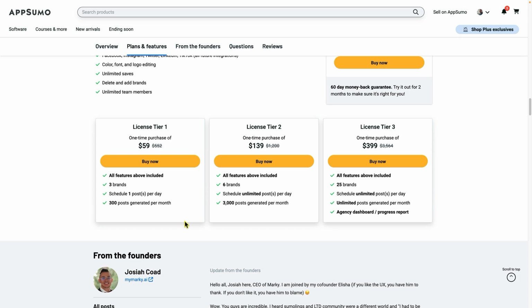I like when these vendors make license tier 1 a strong offer where people that don't have a lot of money to spend on software can still get in and feel good, like they got a good tool. To only allow 1 post per day, I just don't know. And then it doesn't seem like you can even max out your posts, right? You can't use 300 posts with 3 brands with 1 post per day, so it's just super weird. But like I said, I would recommend license tier 2 at $139. You get unlimited posts, 6 brands. This is great. And then you have license tier 3 at $399.